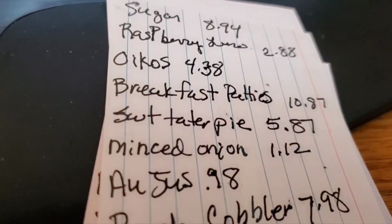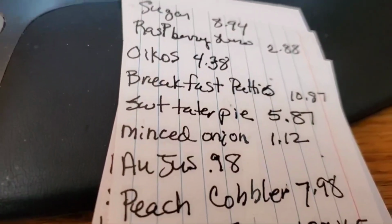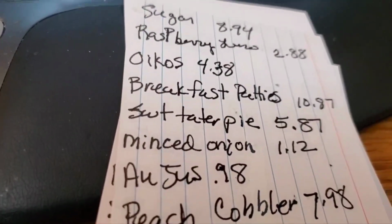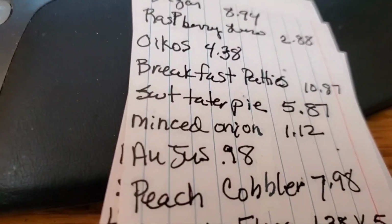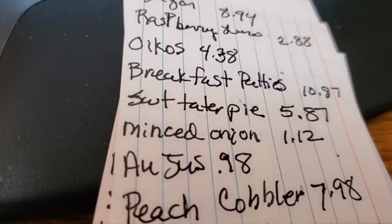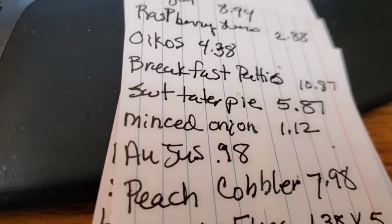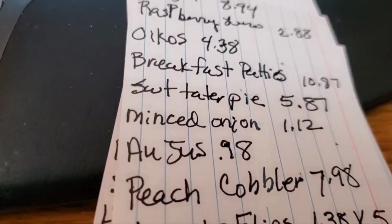And then the au jus was under $1.98. That's probably what led me to it. That peach cobbler worth every penny at $7.98. I am telling you, if you haven't tried that and you like peach cobbler, they have two kinds. They have regular crust and they have double crust. I've only ever had regular crust and I ordered the double this time. Same price.